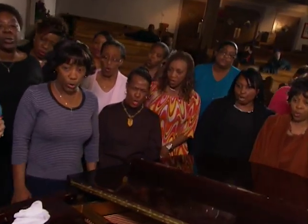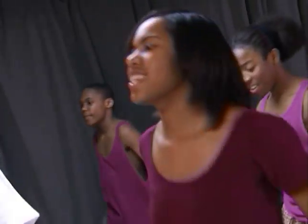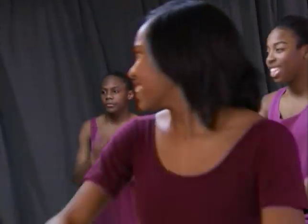The choir here at Butler Street is amazing, and they put a lot of energy into their performances. And it's not just the choir, the dance group really rocks too.